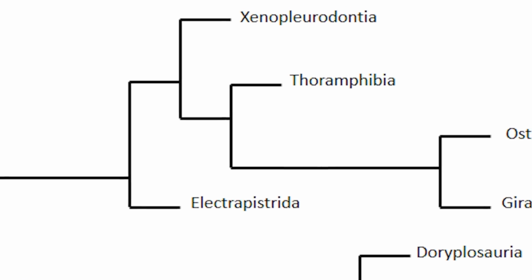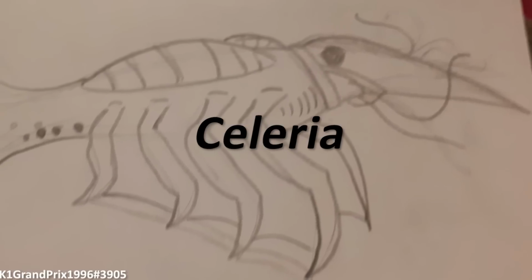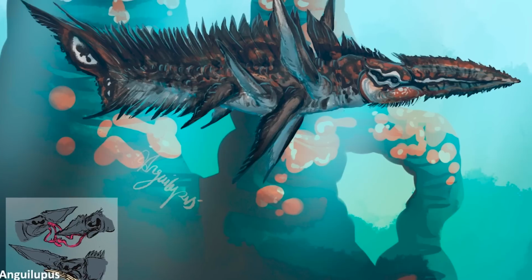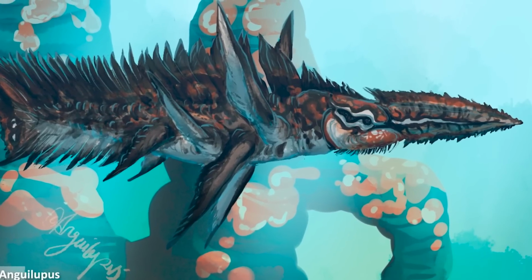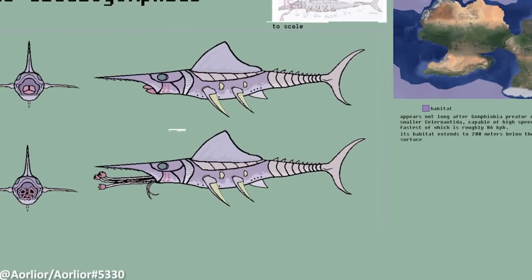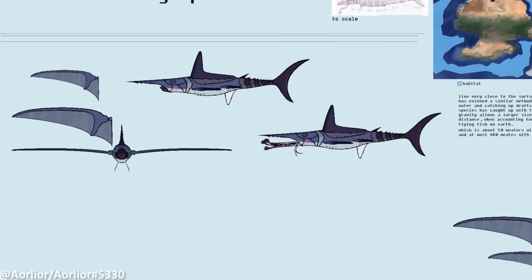Up next is the clade Xenopleurodontia, another lineage of mostly aquatic Gomphiobians. It includes such creatures as Celeria, a fast-swimming creature that impales its armoured prey on its bony rostrum spike, as well as Telemnasus ducks, a social group-hunting organism that also utilises the large blade-like structure on their heads to slash at their prey. Another Xenopleurodontian is Gladiogomphius, a fast and predatory genus, one species of which is capable of leaping and gliding above the water's surface for short distances.